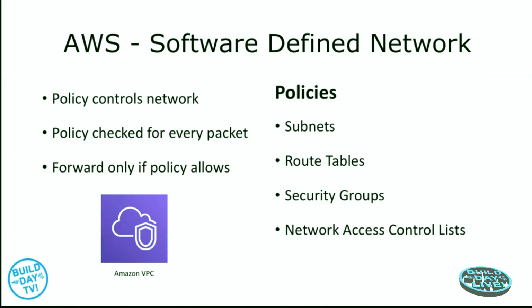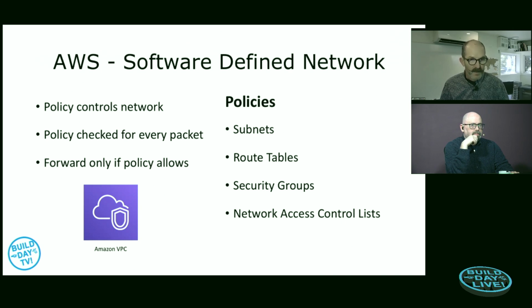What I want to talk about and focus on in this episode is on AWS. So Jeffrey, we looked at the software-defined network that we have with AWS. We looked at using VPCs with subnets and route tables last week, and that allowed us to control quite a lot of network flow. Yeah.